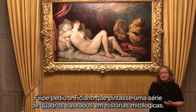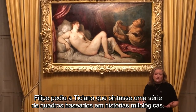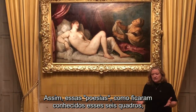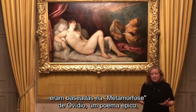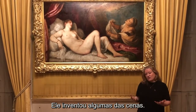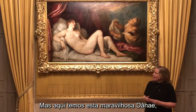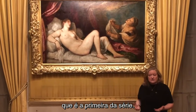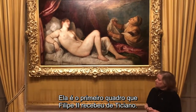Philip asked him to paint a series of paintings based on mythological stories. So these poesie, as they became known, these 6 paintings, were based on Ovid's Metamorphoses, the epic poem. Although Titian didn't always stick to the story, and he did rather invent some of the scenes. But here we have this wonderful Dânae, and she is the first in this series. So she is the first painting that Philip II receives from Titian.